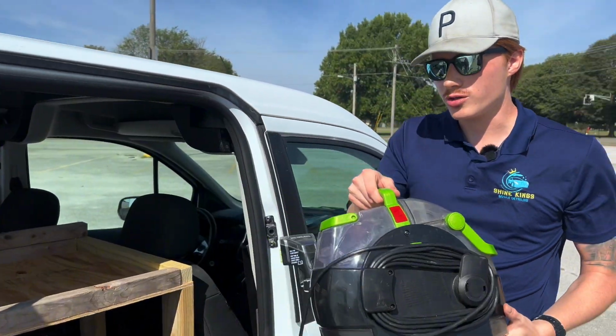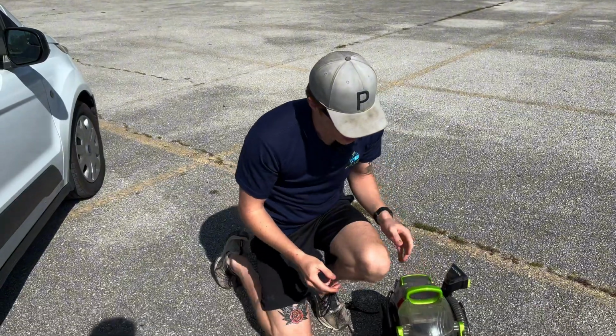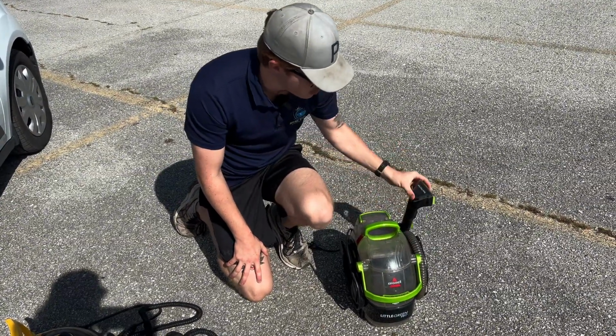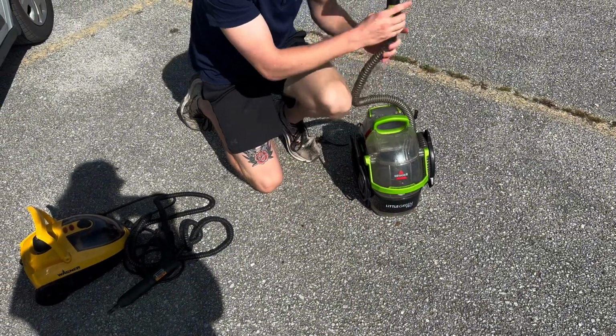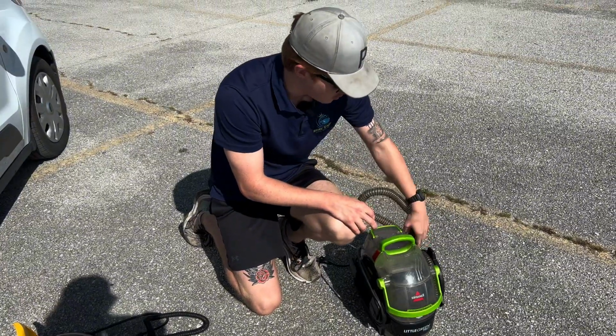Next thing we don't really use as much, but does help when you're in a pinch, is a shampooer. This one we got from Walmart. It's a Bissell. I think it's called the Pet Pro or something, but all you do here, you fill up the tank with water again, and the gun, it actually sprays water, and then it also extracts it too. So if you have any carpet stains, we do a lot with floor mats that have stains in them, that'll help you as well.